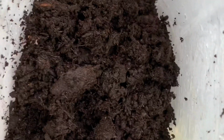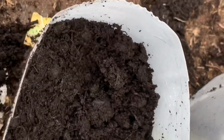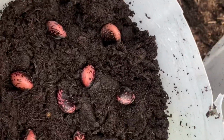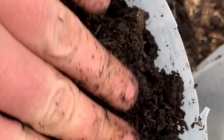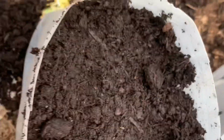So it's a case of just putting the compost in just like that, and then popping some seeds in it. So I put some seeds in it. I know they're quite jam-packed together, but some of them will grow, some will probably not grow. So you can always separate them when you're planting them out anyway, so it doesn't really matter. Just utilising the space, and then cover it with compost and give them a water.